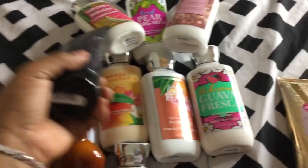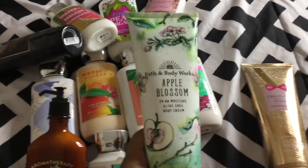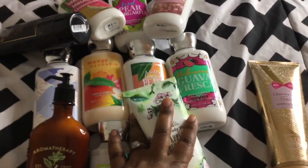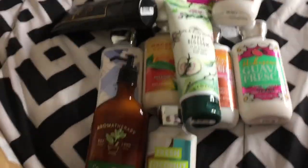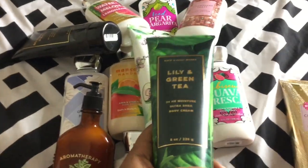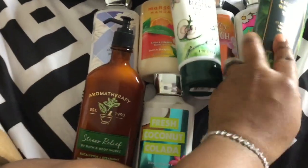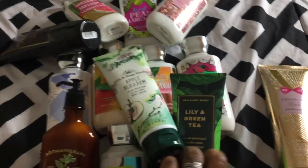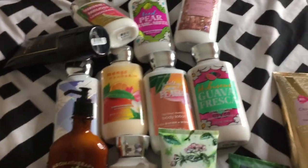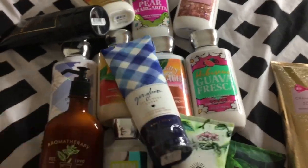I don't know. That might be in my car too. Apple blossom. This smells really good. It just smells like really good, fresh Granny Smith apples. I'm almost done with this box, y'all. Lily and green tea. And I do have another lily and green tea in my car. I was supposed to ship it out to someone, but then they told me they didn't want it anymore. I have a gingham here. Love.